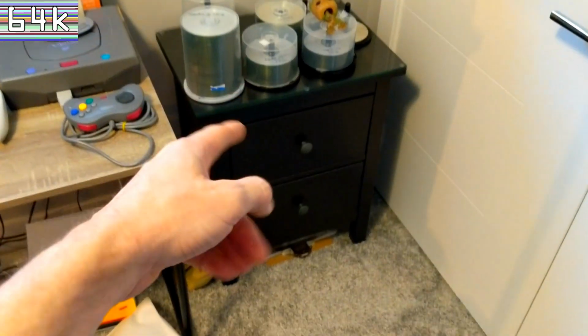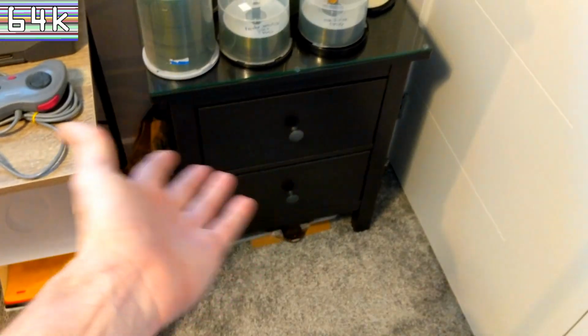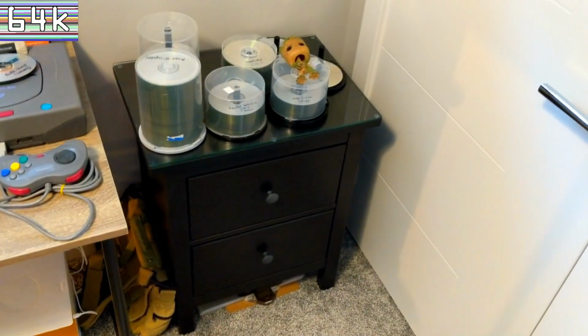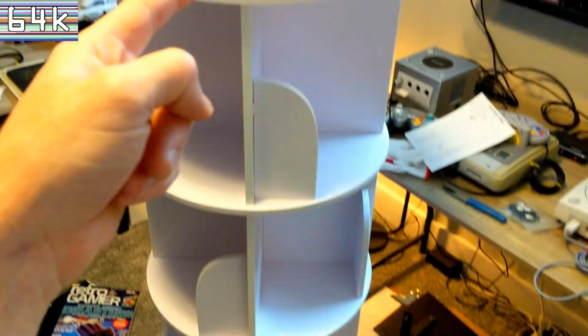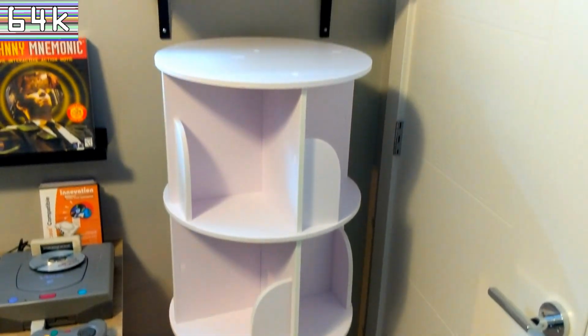Okay, so now we've got to get this stuff out of the corner. I'm not sure where this is gonna go yet. This little cabinet thing. Not sure. There's all my burnt games and baby Groot and a whole lot of trash hidden under there. Like I said, this room's getting a bit messy. Let's get this out of the way and then we can put this cool thing in its place. Okay, so we got that in the corner now.